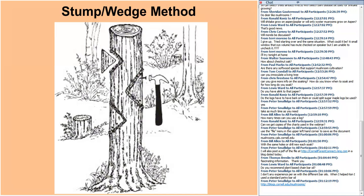Another alteration to the totem method is what's called the wedge method or the stump method. This is a potential option if you are cutting a tree and are interested in inoculating it on the spot. You can cut wedges out with your chainsaw, and then you basically pack spawn in that wedge hole, put the wedge piece back on, and then tack it in with a nail. All right. And so this is nice. You could also do this by harvesting logs and then cutting out these notches as well. You don't have to have it as a stump in the ground.